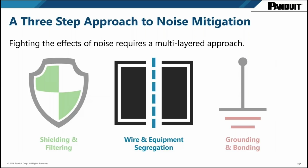Okay, so let's talk about one of the key MICE factors that comes up inside the panel, and that's noise brought into the panel that can couple to your signal cabling and cause performance issues. So these problems can be reduced by applying a layered defense against the noise sources. Good grounding and bonding can help reduce those noise sources. Segregating and separating potential victims from known noise sources can help. And then finally, applying shielding and filtering to control the noise that does get coupled into the circuits.